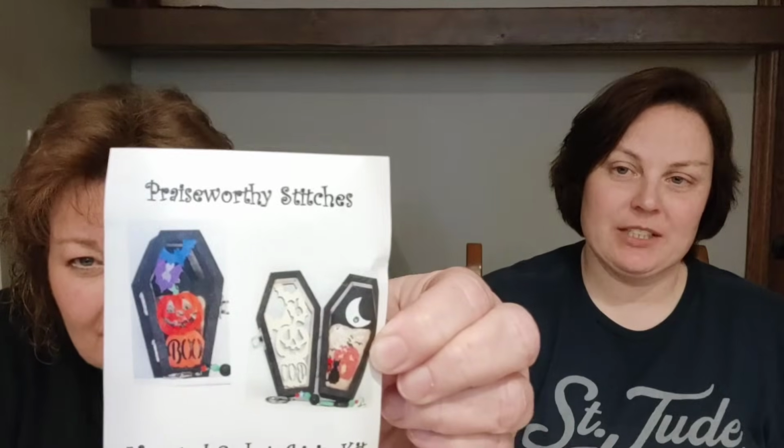This was another limited edition kit. We only have a couple left. The fronts are different. Yes. So it comes with fabric, floss, a few beads to make your own scissor fob. Yep. Something else.